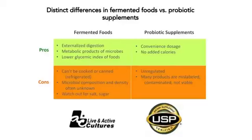But it can't be cooked or canned. These are living organisms. If you cook or can them, you kill them. Often the composition and density of the microbial community is unknown. They write stuff on the label. We've checked it in the lab. It's not always what they say.